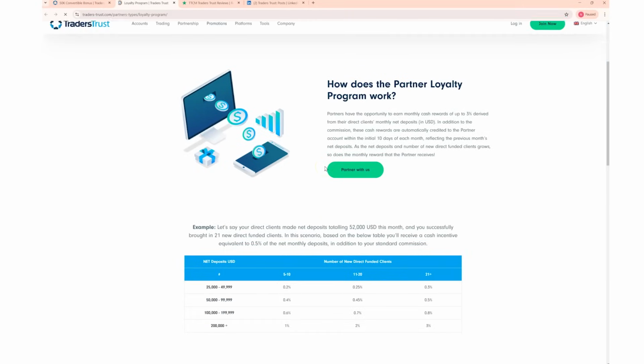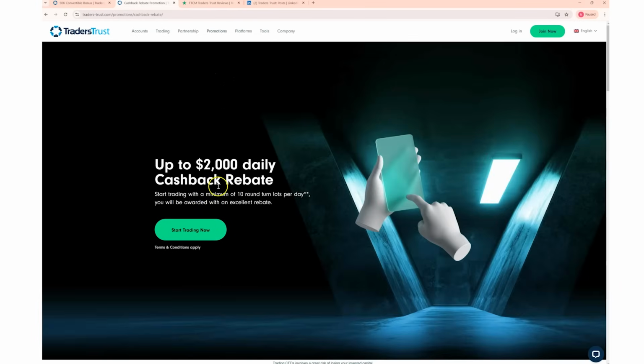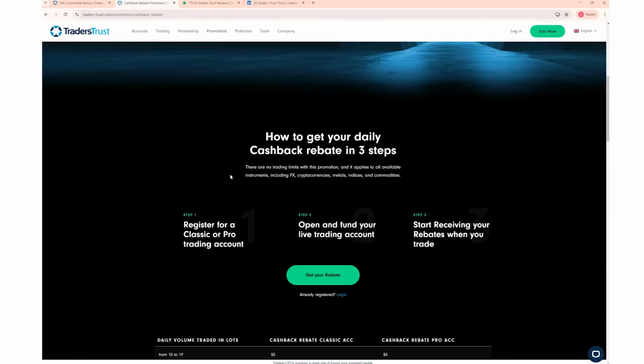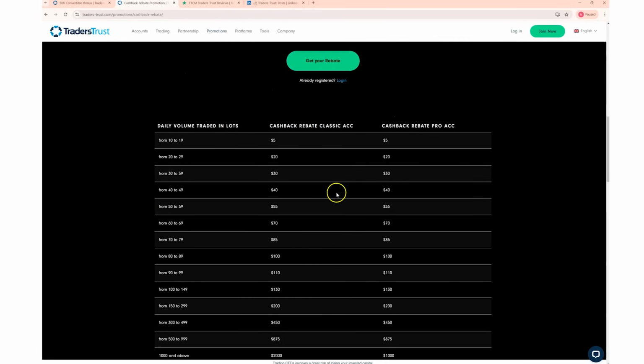The partner loyalty program, we've seen it early on since there was a link. Cashback rebates. So what is the cashback rebate promotion? You have up to $2,000 daily cashback rebates. So you register for a classic or pro trading account. You start trading and you receive a rebate based on the following table.